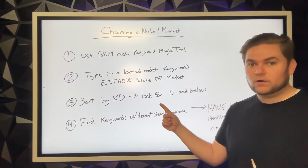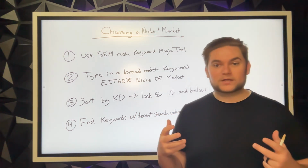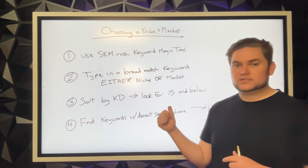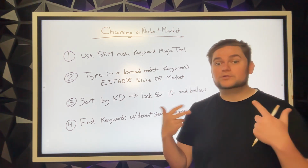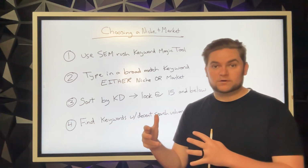What we're shooting for is 15 and below. Ideally, we're looking for keywords that are 5 and below, but I would venture that even if you're a beginner, you can go up to 15. I usually use this as a starting point, and I use it to set my expectations in my head as far as how difficult it's going to be to rank a site for that particular keyword phrase, okay?